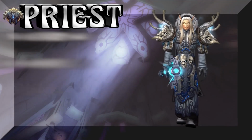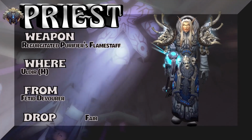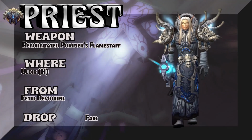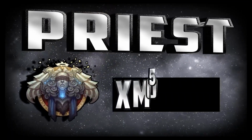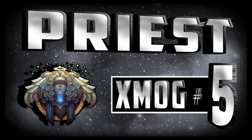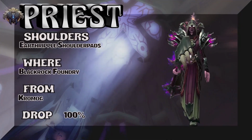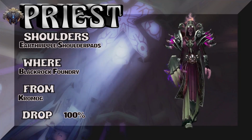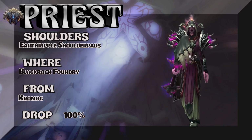Now we're going to show you the weapon, which of course is from Uldir Heroic, Fetid Devourer. Kind of a fair drop rate for that really cool looking gray and blue staff. The shoulders are easy to get, 100% drop rate. Cho'gall is the boss, Blackrock Foundry is the place to pick up those shoulders, really Shadow Priesty looking shoulders.